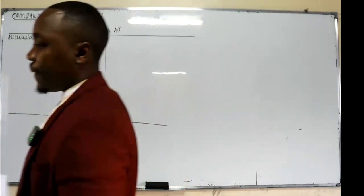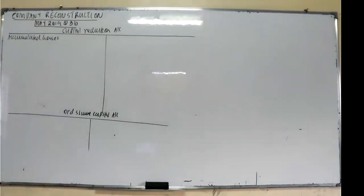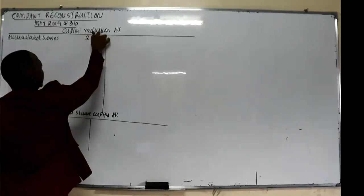Now, equity and liability should be credited, so what they did, they debited the equity and liability. They were supposed also to debit the retained earnings, but in this case, they had accumulated losses. So that's why they debited it as part of the asset. So the accumulated losses was an amount of 2,000.